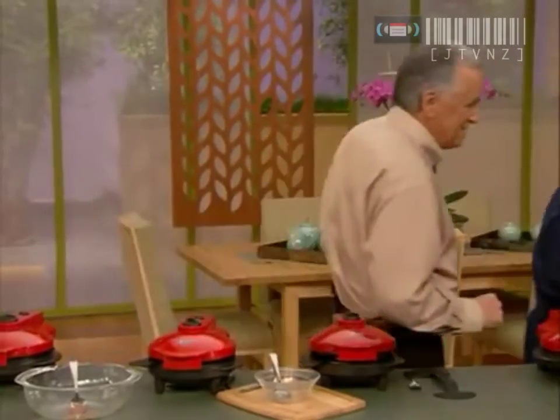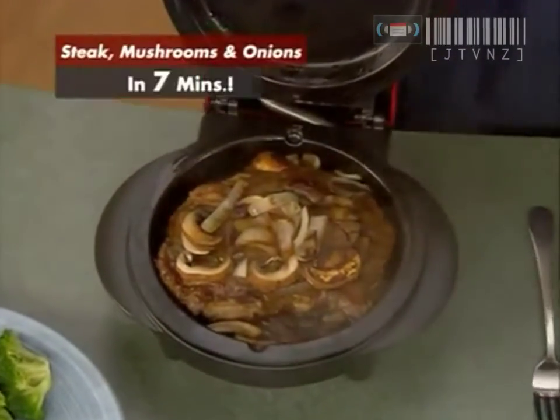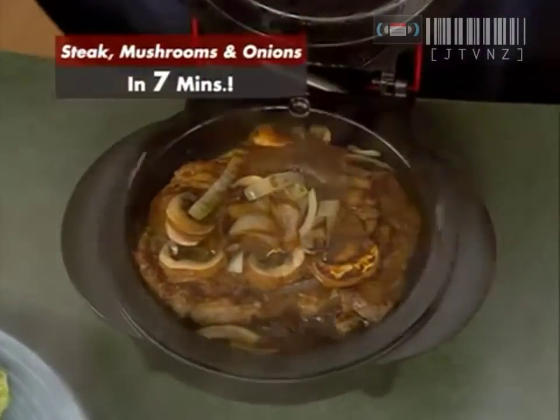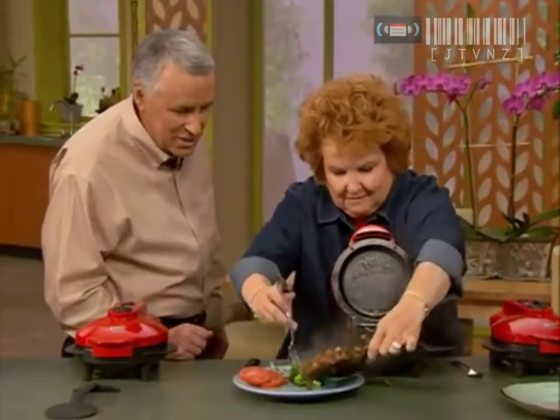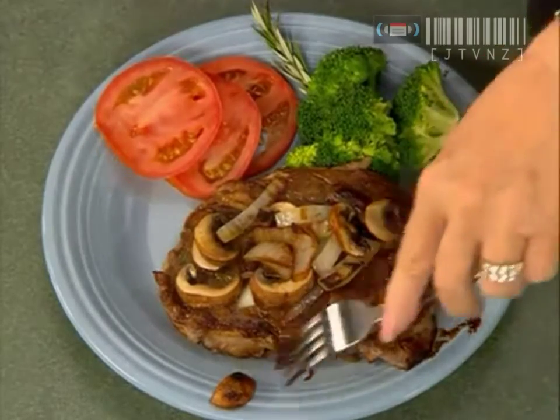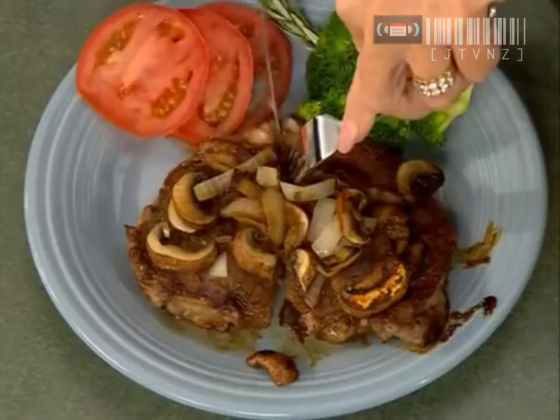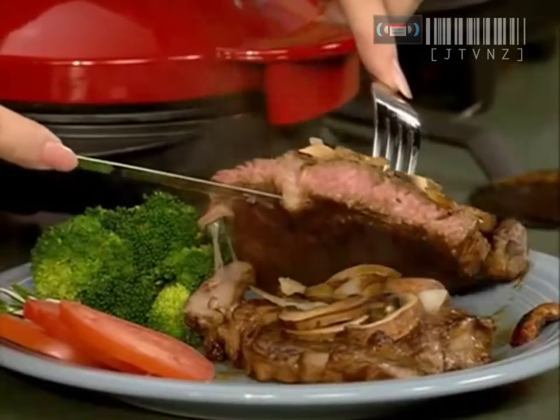Oh, I think that steak is ready. You ready for that challenge? Yep. All right, and let's take a look. Oh, look at that. Can you smell that? Oh, man. You said you'd put this steak up against any other steak? Indeed. I cooked it 7 minutes. The mushrooms have been caramelized with the onions. Isn't that beautiful? I'm going to cut it right down the middle because I want you to see. Look at that. That's perfect medium steak.